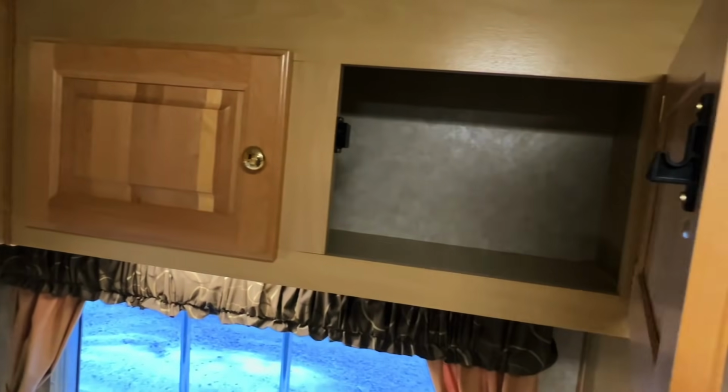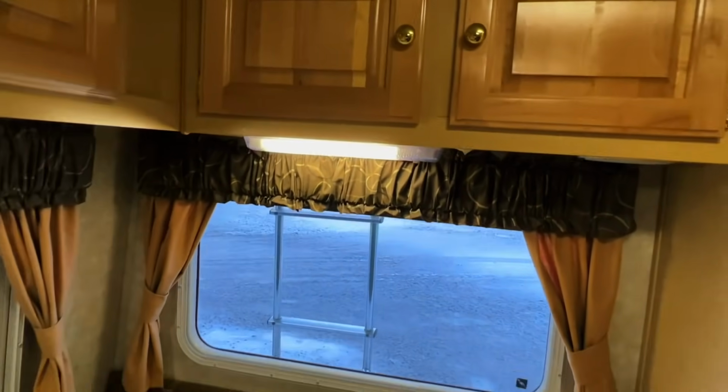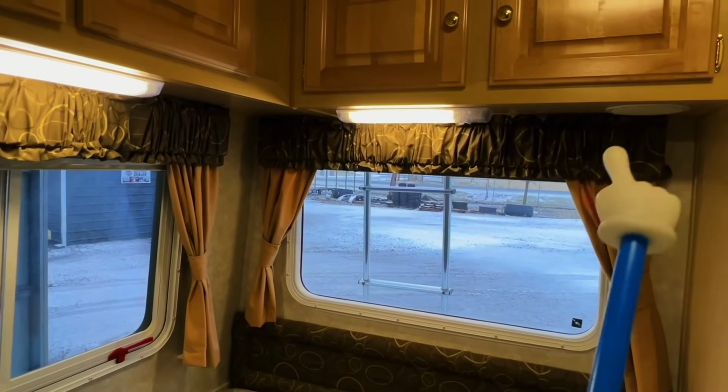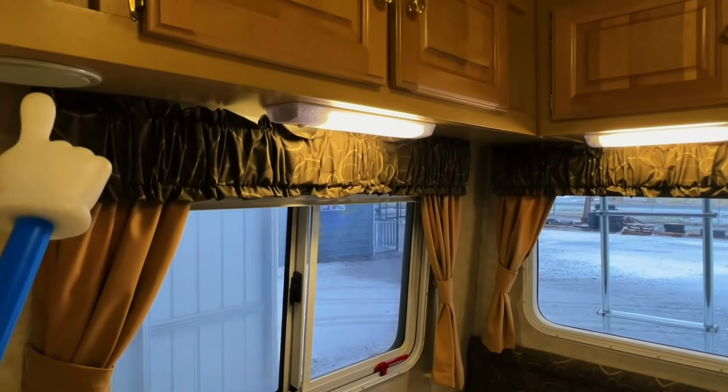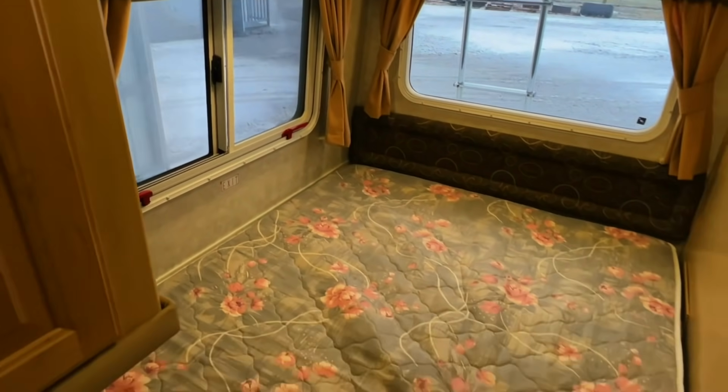These are all connected. We got speakers back here that are connected to the head unit up front, so whatever the driver and passenger are listening to will also play back here.